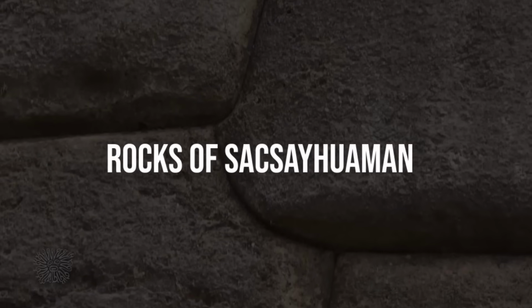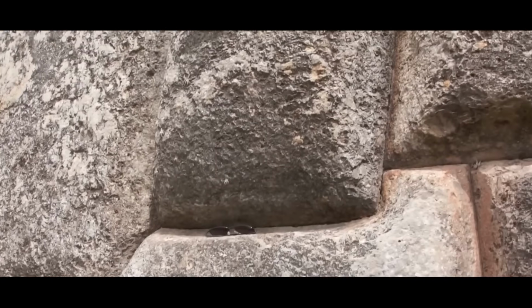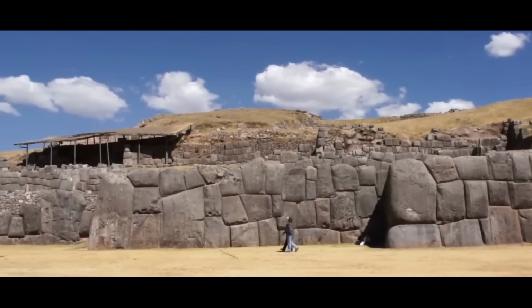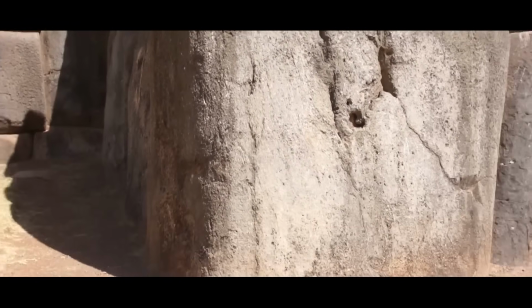Rocks of Sacsayhuaman. The rocks of Sacsayhuaman are truly a marvel of Inca engineering. This ancient fortress, built in the 15th century, features massive stone walls made from colossal limestone blocks, some weighing over 100 tons. What's fascinating is how these stones fit together so perfectly without any mortar, just incredible precision.